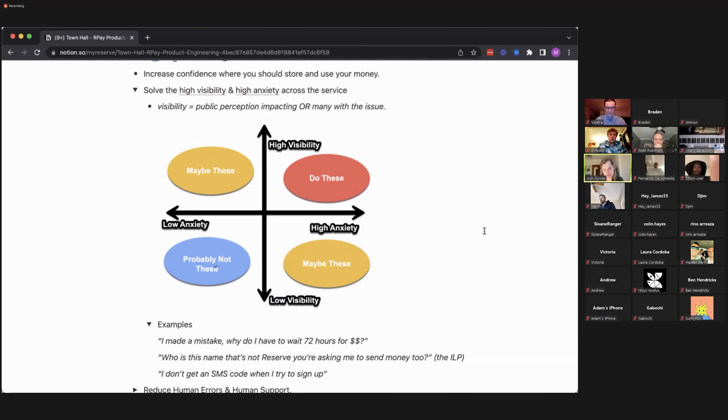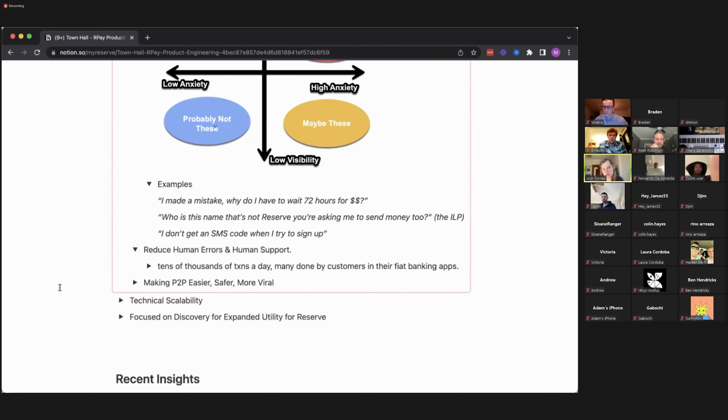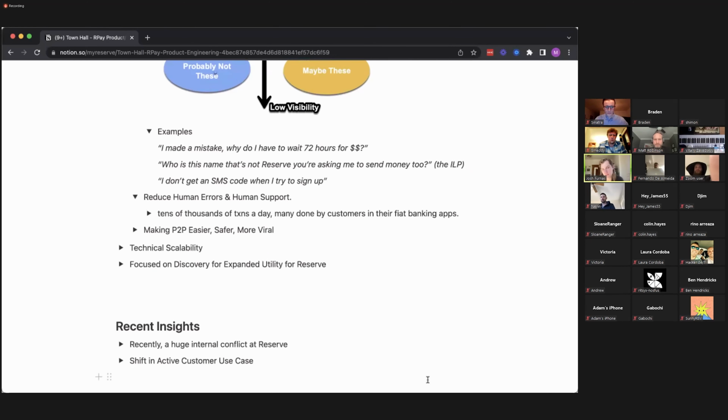And so there are some examples down there of some things that we've heard from our customers recently. I'll share this main theme of reducing human errors and human support. And it's good to remember about Reserve that with our tens of thousands of transactions that are being done a day, many are done because of our peer-to-peer nature. Many are done by customers in their fiat apps for when they need to, for instance, deposit more money into their Reserve wallet.